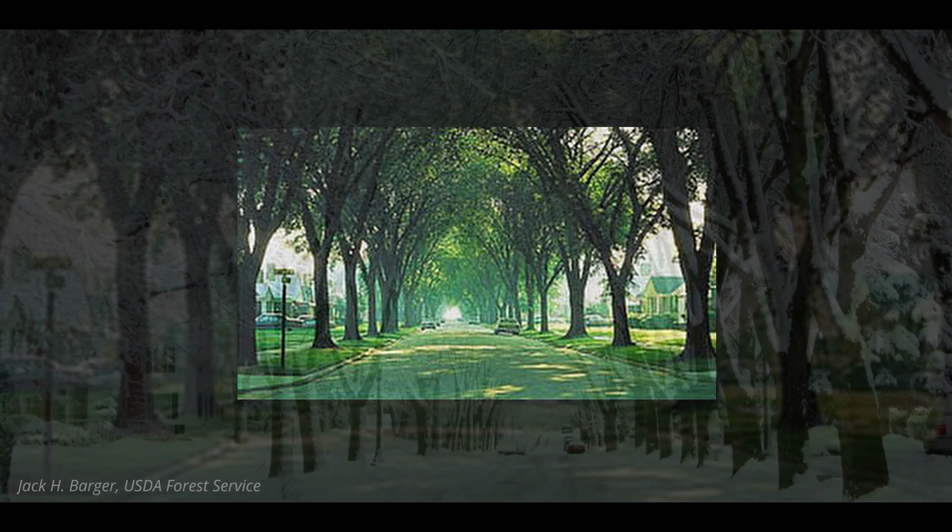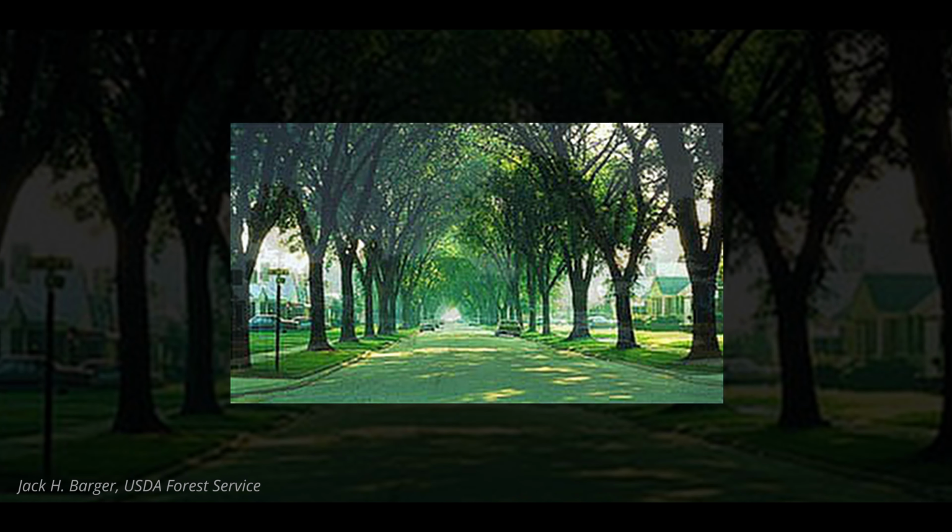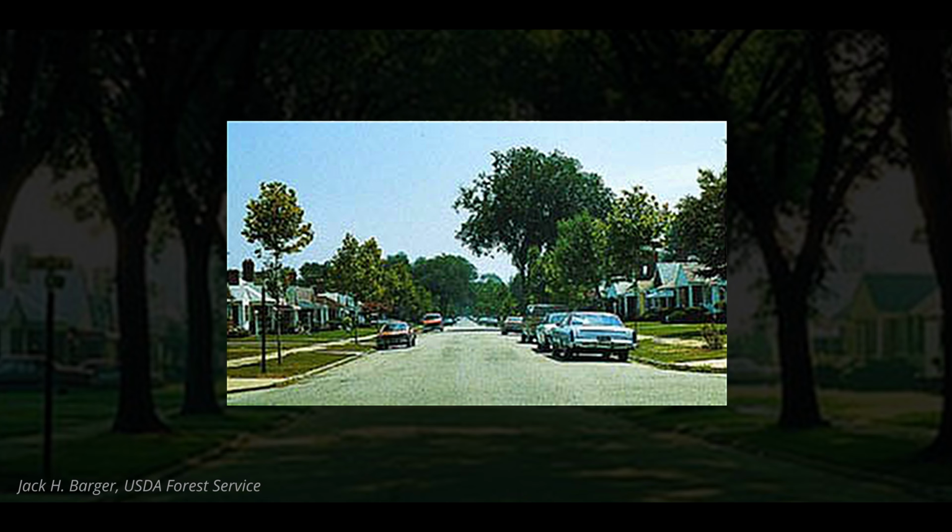In the 60s, we started seeing those trees come down in other areas when we drive around town, and it transformed the look of the city. I remember I was affected by that.